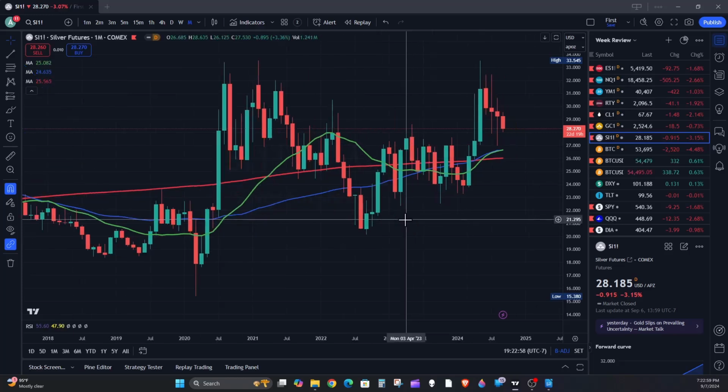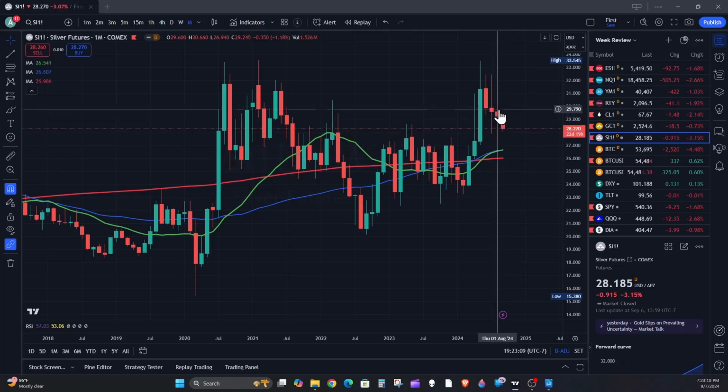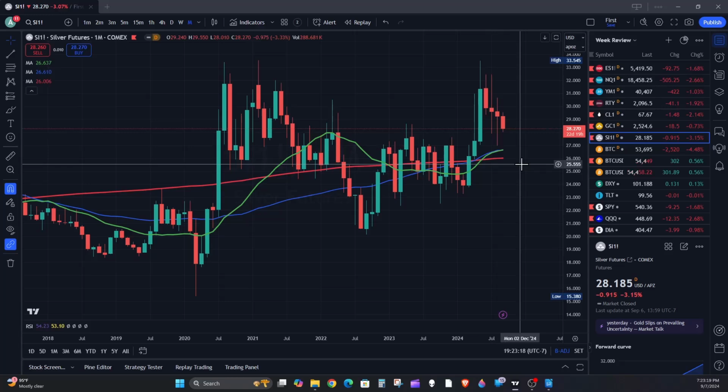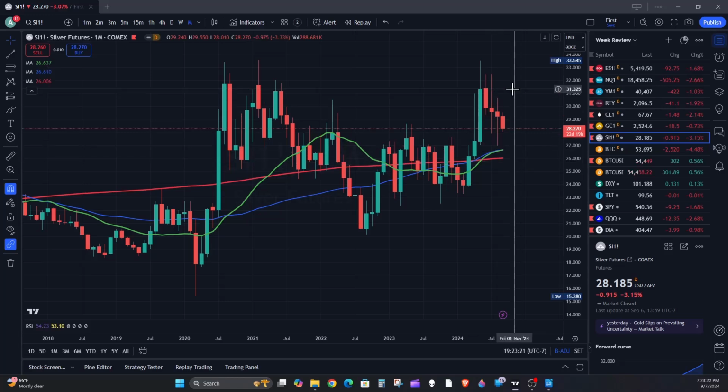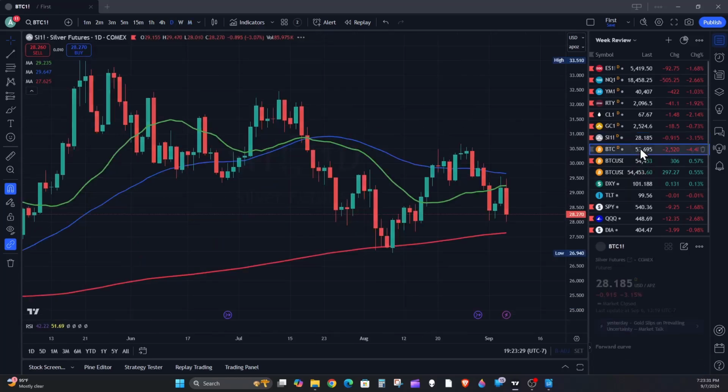And the monthly, so the 27 would be right around here, and the stop would be right around the moving averages. So we might produce another one of these tail bars like this. First go down, and then once the Fed cuts rates, we're gonna move back up and produce another bottoming tail. So let's move on to Bitcoin.